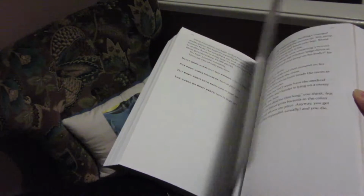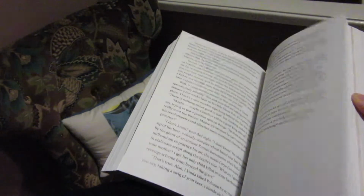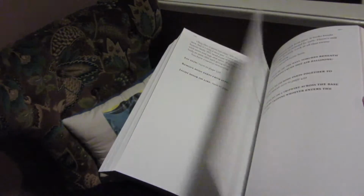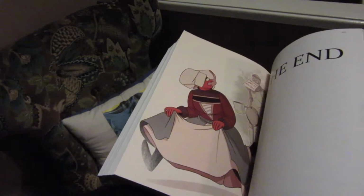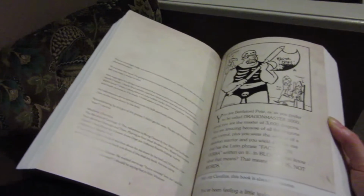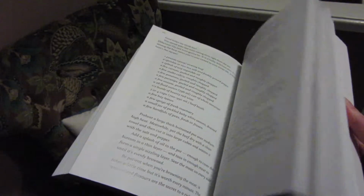There's just so many artists, too many to name, that do different illustrated endings and different parts to the adventure depending on which page you choose to go to next. It's a retelling of Hamlet, but you get to make your own decisions, so a ton of different crazy things can happen depending on what you pick, which is why it never gets old reading it.